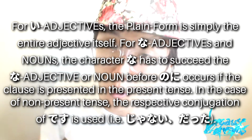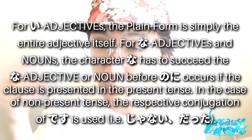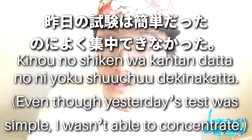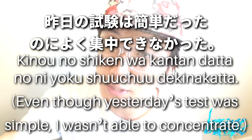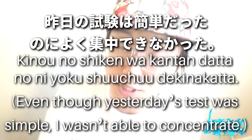We'll do one for the na-adjective in its past tense, and then we'll do one for a noun in present tense. For our example sentence for the na-adjective, we have the line Kino no shiken wa kantan datta no ni yoku shuchu dekinakatta. What this line is saying is, even though yesterday's test was simple or easy, I wasn't able to concentrate very well.